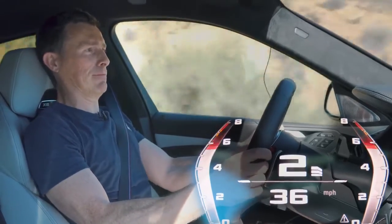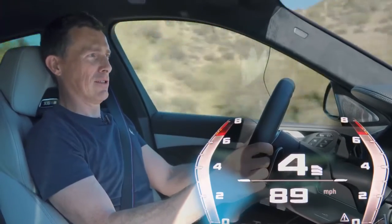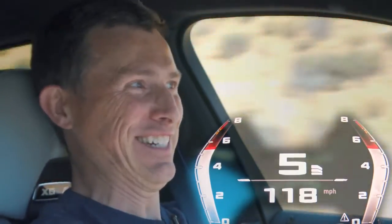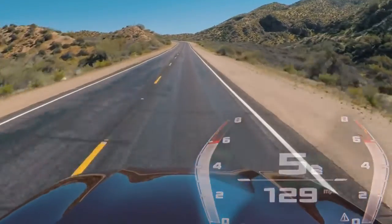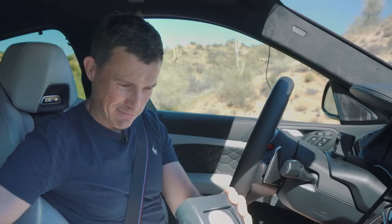Quick off the line. Come on. This is so odd doing on the road. I feel naughty. That's the quarter. Whoa. Easy now. Oh, wow. I've got 0 to 60 in 3.4 seconds.